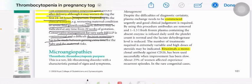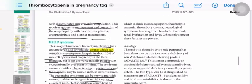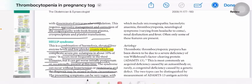The other condition, one of the causes of thrombocytopenia, is the microangiopathies, that is TTP, thrombotic thrombocytopenic purpura, a life-threatening disorder with the characteristic pentad of signs and symptoms. These include anemia, thrombocytopenia, neurological symptoms varying from headache to coma, renal dysfunction, and fever.